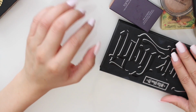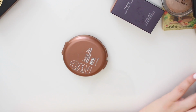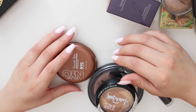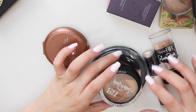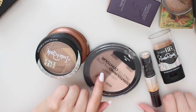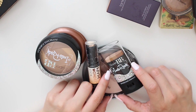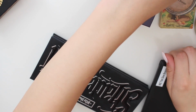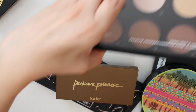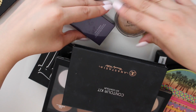All right, so let's take a look at what we're getting rid of. I'm gonna go ahead and pass this one along. I know I said I was gonna think about it, but you know what? I'm gonna pass it along because I feel like I'm keeping too much and I want to condense so that I can buy other stuff. So I'm gonna go ahead and pass on this NYC Smooth Skin Bronzing Powder, the BB Super, the Wet n Wild Color Icon Contouring, the NYX Wonder Stick, and this Physicians Formula Super BB Insta Ready. I'm gonna pass those along. And then I'm gonna keep all of these here, which was the Kat Von D, the Morphe, the Tarte Princess, the Sephora Sol de Rio, the NYX Contour Palette, the Anastasia Contour Palette, and all of these bronzers here that you see.